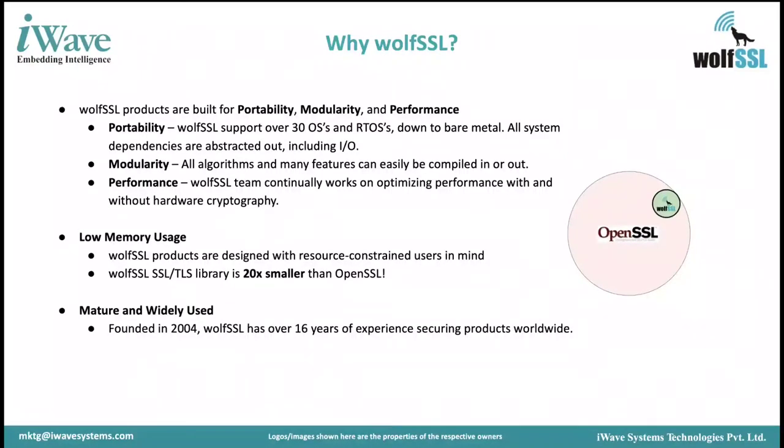So low memory usage, this has been a goal for us from the beginning. We have a lot of customers on embedded resource constrained systems where we know that memory is very precious. And so we do our best to optimize for small footprint sizes and low runtime memory usage. And mature and widely used. wolfSSL was founded in 2004, which means that we've been around for over 16 years, securing all kinds of different products worldwide. That means you'll find a lot of the bugs and kinks have been worked out, and wolfSSL is a very stable product today.